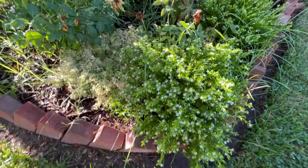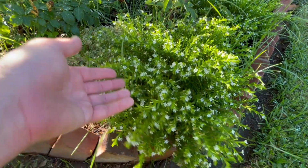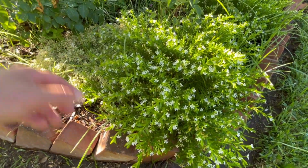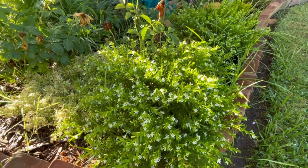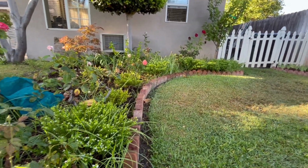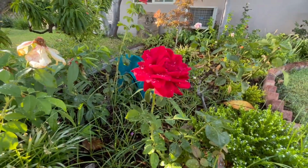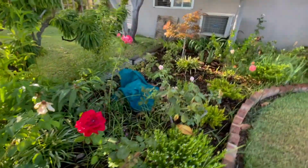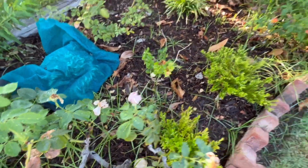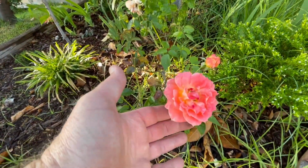But look at all these blooms now on this false heather. This is a white false heather. Normally they're pink, so if you order false heather, it's pink. But this one is a white one, and I did it all the way around the border here on this particular bed. This rose, Ingrid Bergman. We've got a few Sterling Silver coming up. Sunrise, sunset.